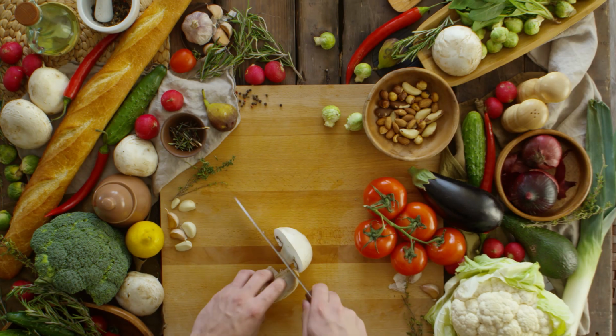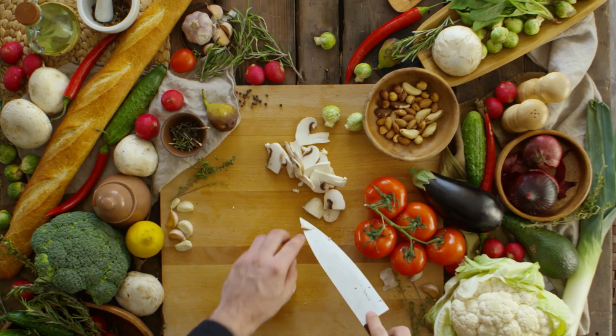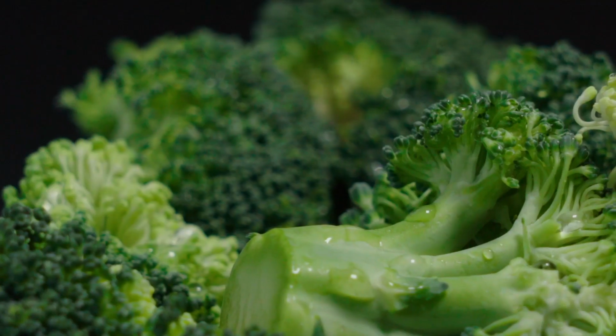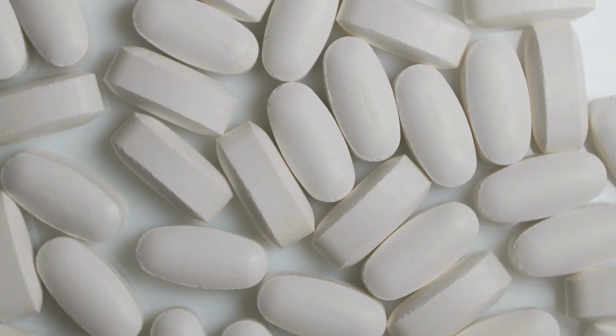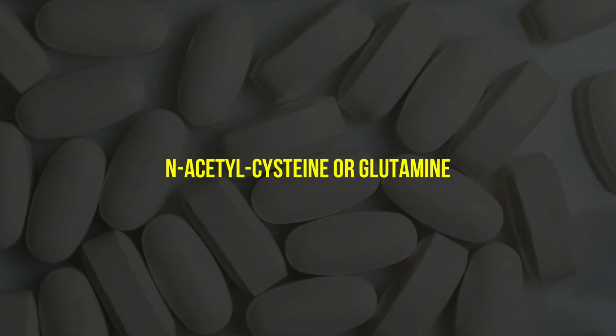To keep your glutathione levels up as you age, make sure to include plenty of sulfur-rich foods in your diet, like mushrooms, garlic, onions, and cruciferous vegetables. Alternatively, you can opt for supplements that contain glutathione precursors such as N-acetylcysteine or glutamine.